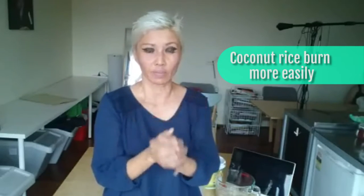Now, as far as cooking coconut flavored rice, which is what we do a lot with Malaysian dishes, especially things like nasi lemak, what I like to do is add some salt in the rice to bring out the flavor of the creaminess of the coconut a little bit. The coconut milk will tend to cause the rice to stick to the pot, okay, so it will burn a lot more easily. Something to keep in mind.